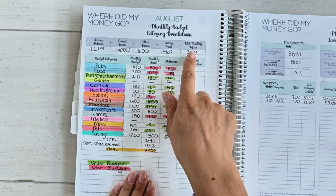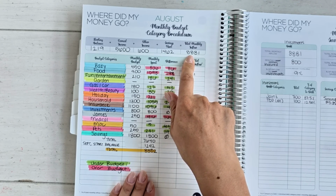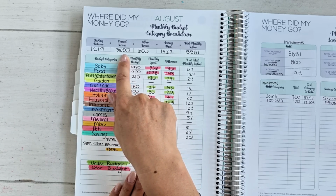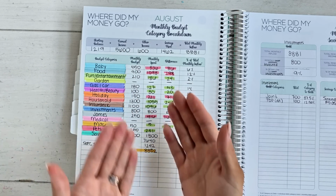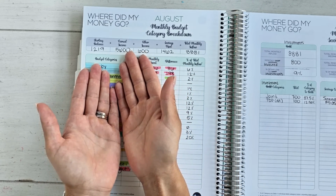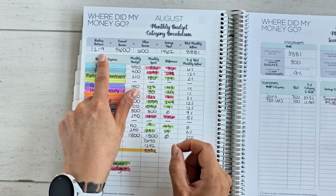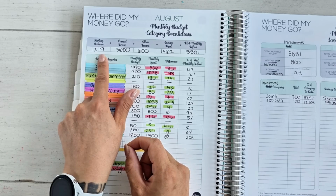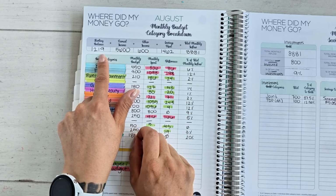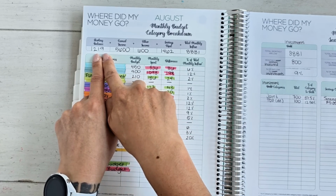Keep in mind, my inflow is not the same as my income. My income is my earned income. This is the paycheck I receive. But there are other things that come into my life that I'm going to spend outside of just my earned income. One, starting balance. What money was left in my checking account when I started my tracking period for August? Well, it was $1,219. Awesome. So I have that I could spend possibly.